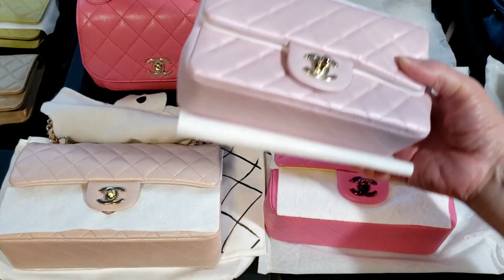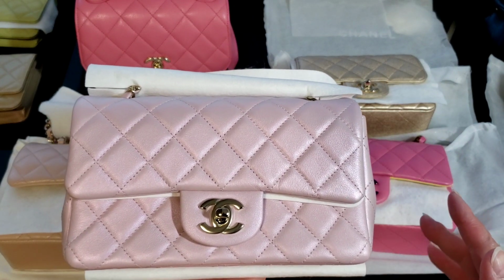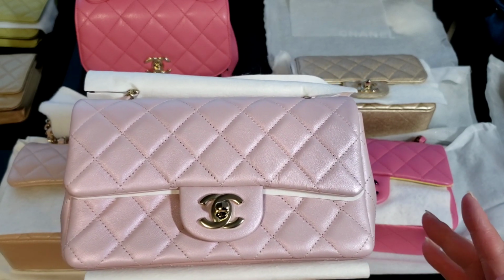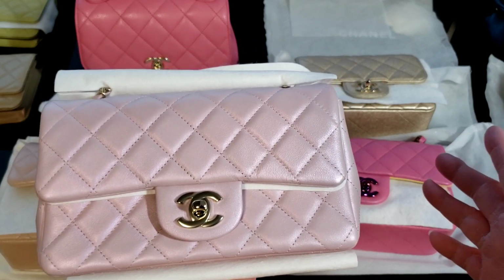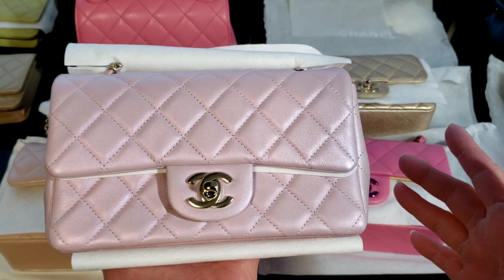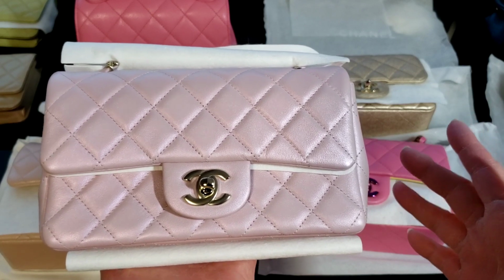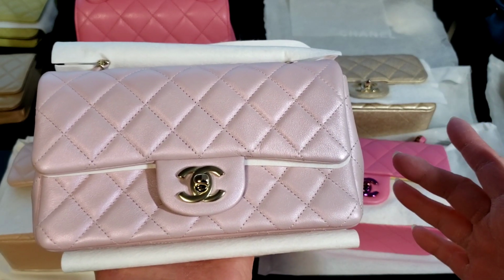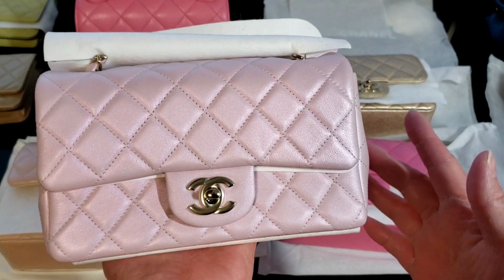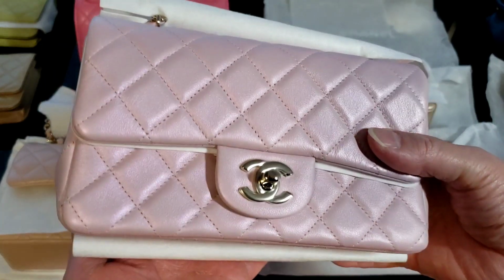The next item I purchased was from the 21S collections. Last year, Chanel released a lot of iridescent colors for the 21S collections, in pink and beige, and they come in a variety of leather as well. It comes in calfskin, and there are some in caviar. The classic flap, small and medium, does offer the iridescent colors in caviar, and I did manage to get the mini rectangular iridescent pink in calfskin, and this is the iridescent pink.